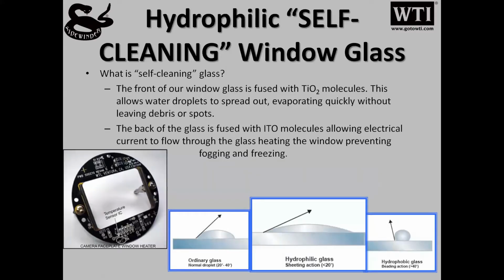Next slide. So the hydrophilic self-cleaning glass. This right here is a unique feature that we're the only manufacturer that's using it on our cameras as well. What we do is we take the glass and fuse titanium dioxide molecules to the front side of that. And what that does is it creates a flatter surface. So when water hits that, instead of beading up or just staying there, like hydrophobic does, hydrophilic will flatten that out, and it pushes off all the debris and matter.